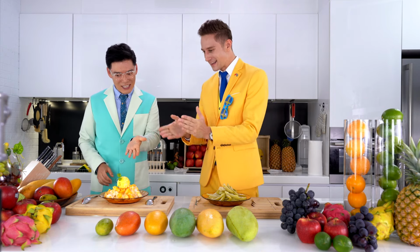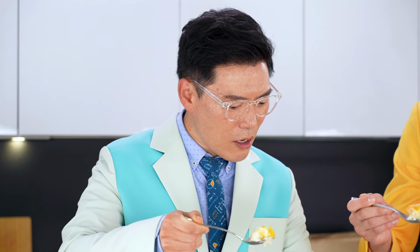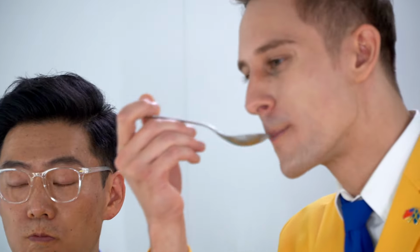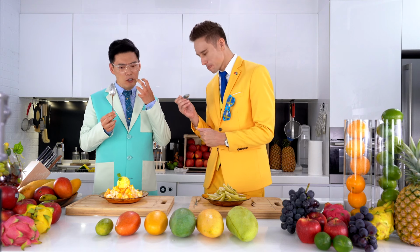Okay, great. So let's dig into this. All right. So there's shaved ice. There's condensed milk. And there's even mango sorbet on the top. Wow. Just that nice chilled, creamy texture.